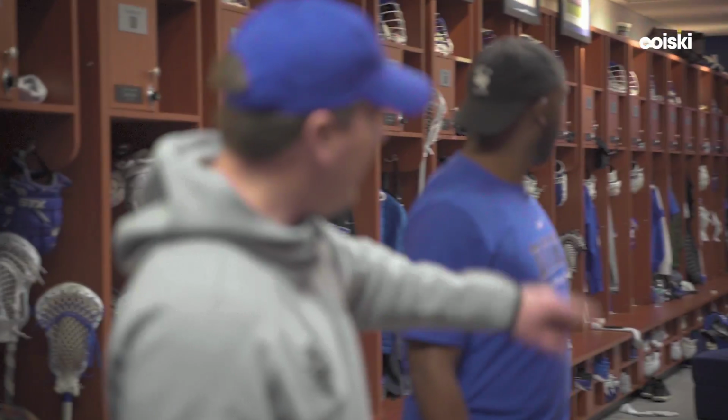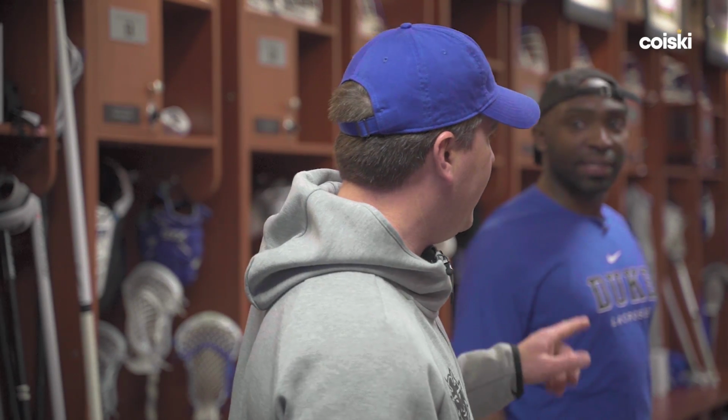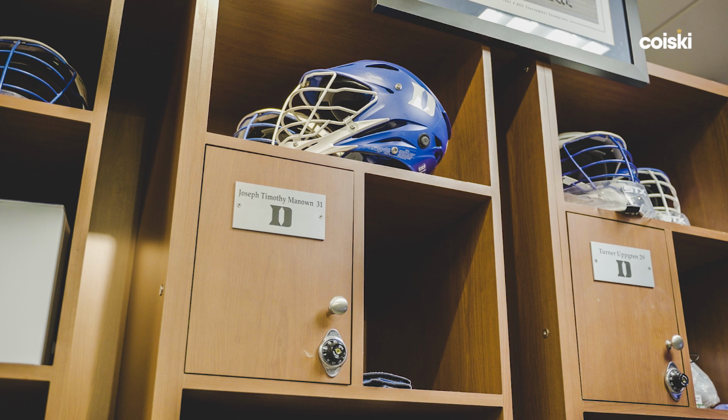Down there is our toolbox that has mesh, sidewall, scissors, lighters, tape. Anything they need for their stick is down there in that thing. Now let's actually go to one of these individual lockers.